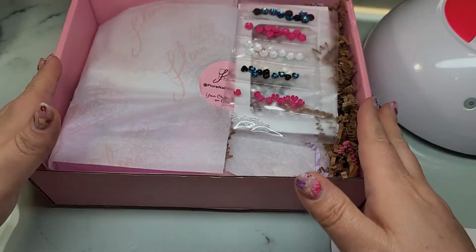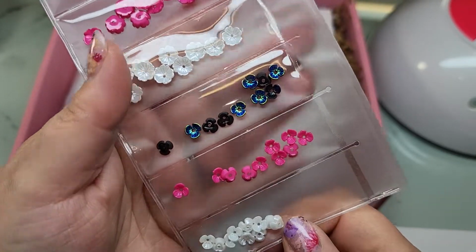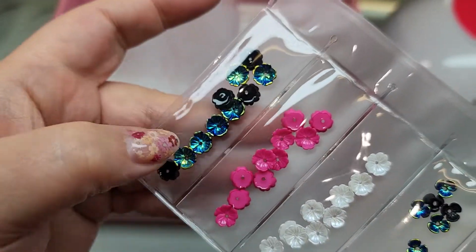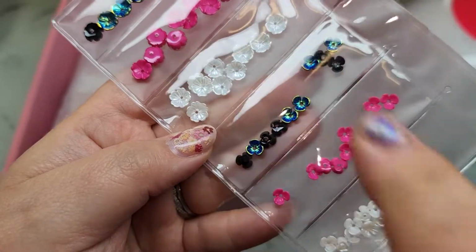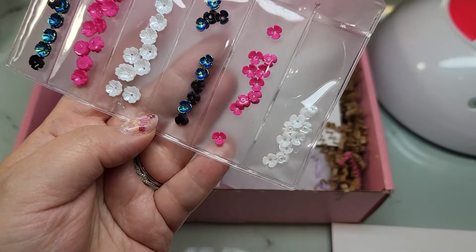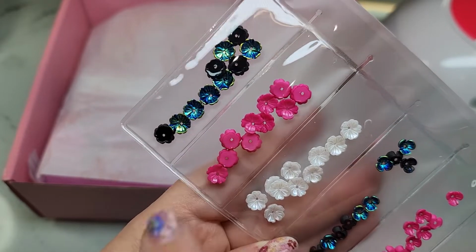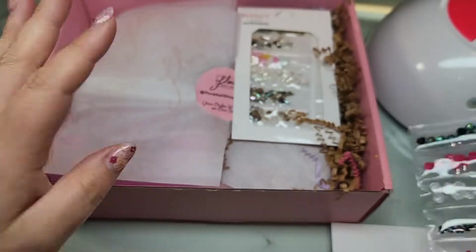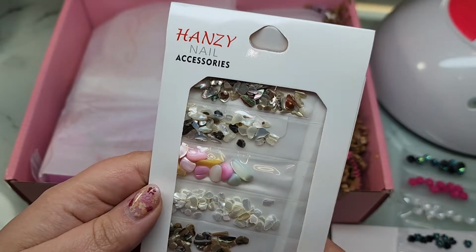Okay, right on top here. Look at how pretty these are. We got some 3D flowers. Oh my goodness. These ones in particular are absolutely stunning. I love these pearlescent ones as well. And then we have the same colors, but just a little bit smaller. These are really neat because they have just a little hole in the middle. You could put a little rhinestone in there, which would be gorgeous. Love that.